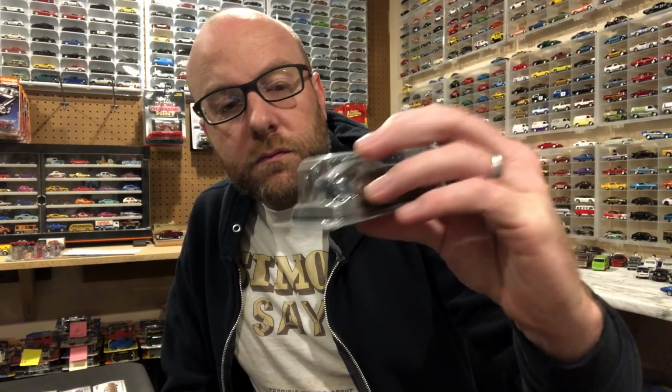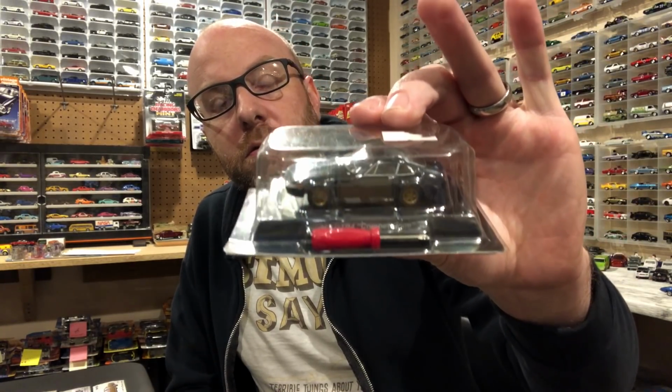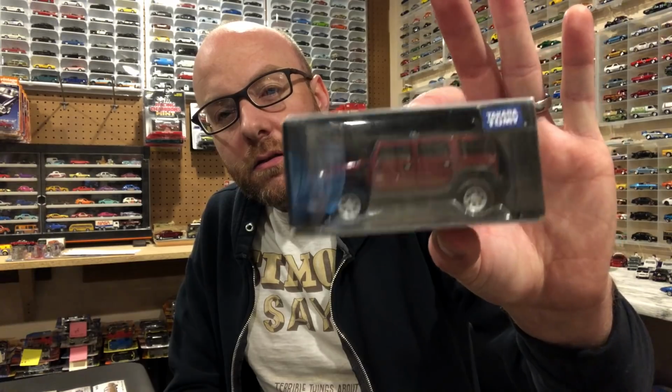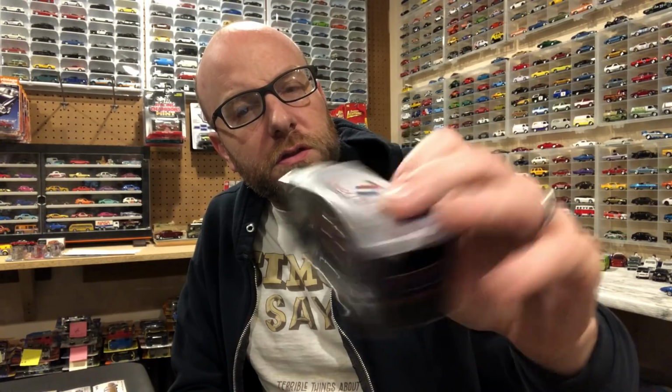So I got one Kyosho. It's a Kyosho Ferrari 365 GTB4 Competizione. I don't know if I pronounced that right at all, but it's a pretty cool car, Kyosho Ferrari, in black. And then I got this Tomica Limited Hummer H2. It's an H2, yeah. It's pretty massive. I don't know what scale it's in. It should probably be pretty close to 1:64. We'll find out. Sometimes these Tomica Limited cars run a little bit big, so we'll check it out. Hopefully it'll have it listed on the bottom of the car.